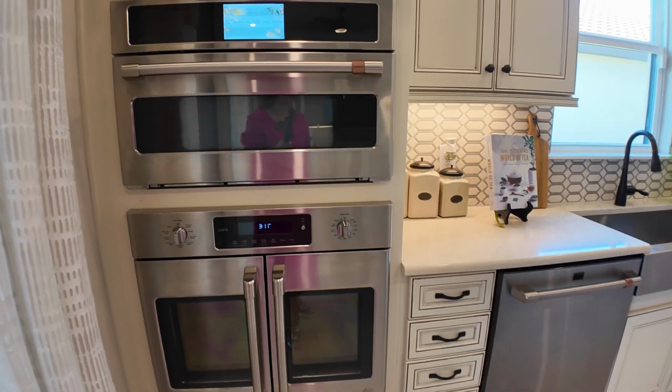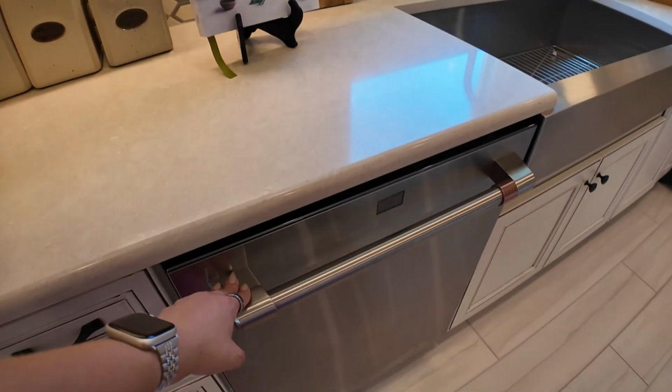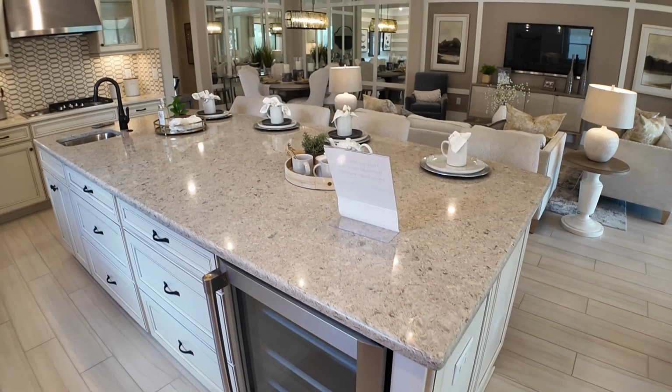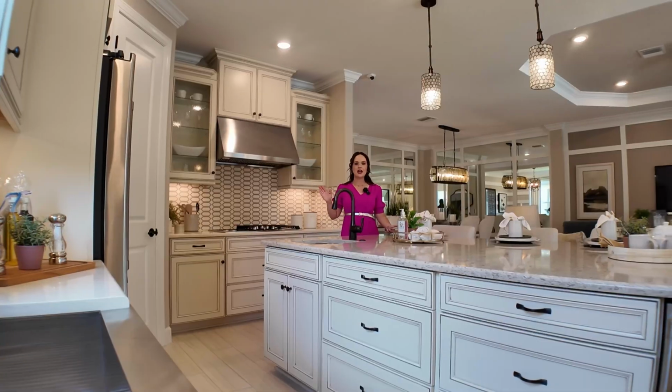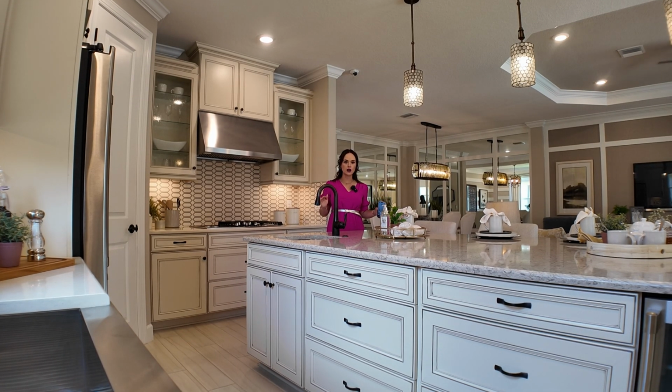That's just me personally. And yeah, you have this dishwasher here, and then you also have a wine fridge. So this is a perfect entertainer's kitchen area. Now, I can definitely picture this being the absolute dream floor plan if you love hosting, entertaining, and you want to relocate to Florida and live the dream Florida lifestyle.